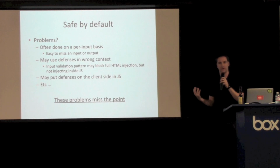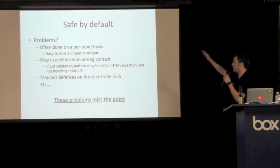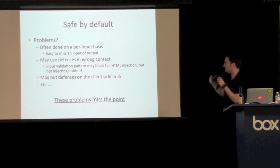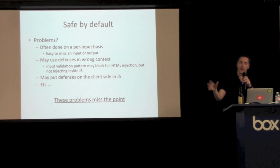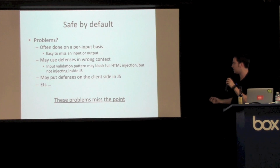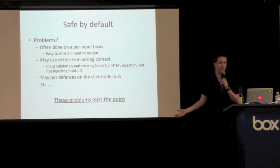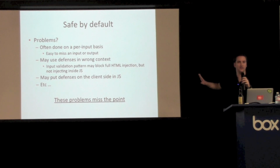I spend a lot of my background in offensive work, in penetration testing and things like that, and this list could go on for a mile. I think every developer and every security person here could list this out for a dozen slides. Things are done ad hoc, on a per-input basis. It's done maybe at a framework level, but for the wrong context. That was great when your application needed to defend against full HTML injection, but now suddenly you're taking user input and injecting it in JavaScript, and it's a completely different set of characters you need to be worried about. You may have defenses on the client side where they're just bypassable. The point is that list can go on forever, and all of those problems miss the point entirely.